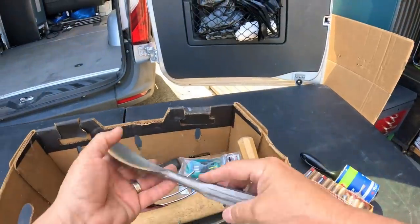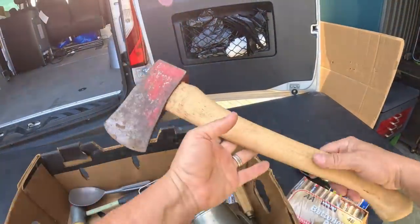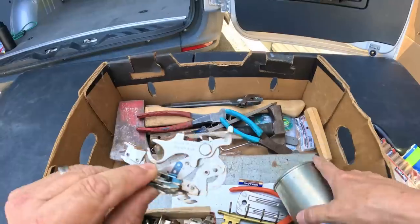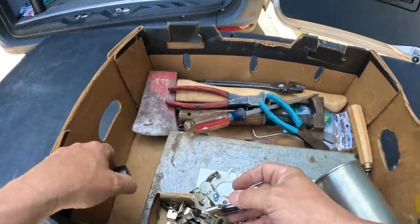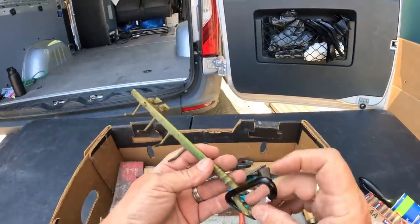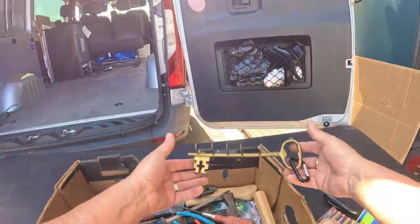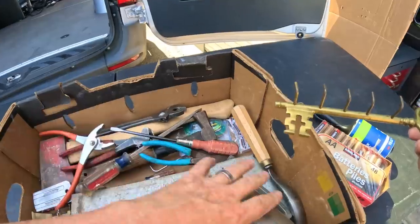I get impressed easy. There's another aluminum piece right there. This will sell at the market for sure. That's 10 bucks probably. What is this? I'm not sure what these things are. They look expensive though. That's kind of neat. That's a key holder. There's the nail holes right there. Hang that on the wall, it's brass. It's for hanging your keys. I like that.